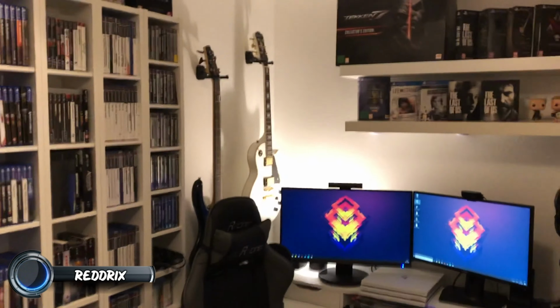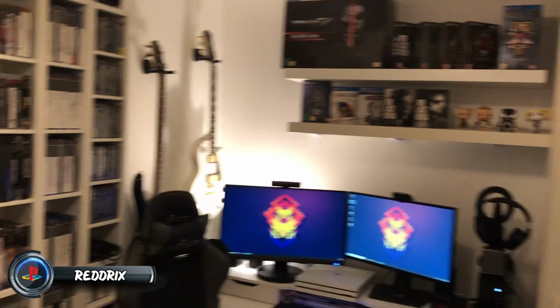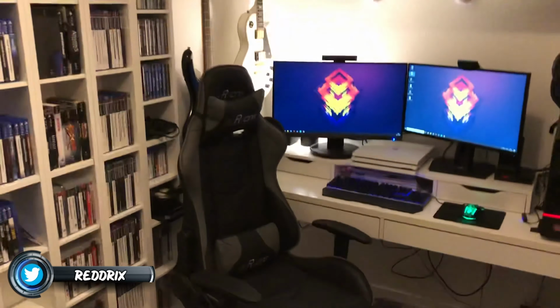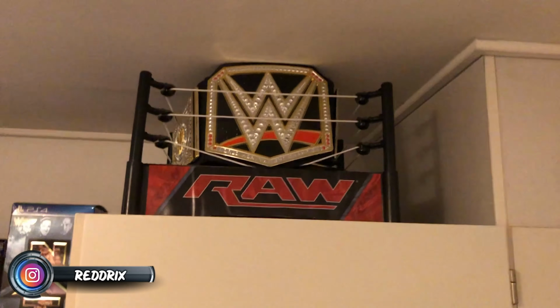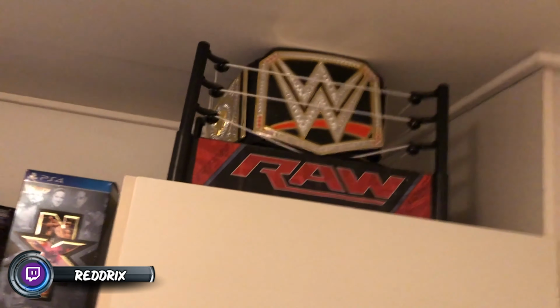Alright, so this is actually my gaming corner, and I'm going to go through each and every one of my things bit by bit-ish. Let's just start from the top right corner. So this is actually the WWE ring and championship. It's just a kid's replica, so it's not the OG size, but hey, it's freaking cool. I just had to have it.